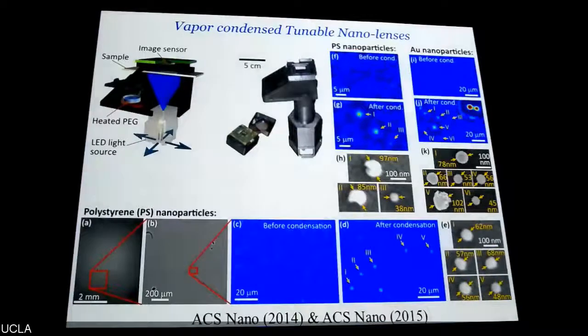And you can have this done in a field-portable design. What you see here is the same super-resolution microscope. It's upside down. CMOS imager goes at the top. Illumination is at the bottom. It's firing from bottom to top. The sample goes from the side. What is different here is that there is a reservoir of polyethylene glycol. It's essentially heated up to about 100 Celsius. It evaporates and condenses. To give you some room temperature, nano lenses form around individual particles.